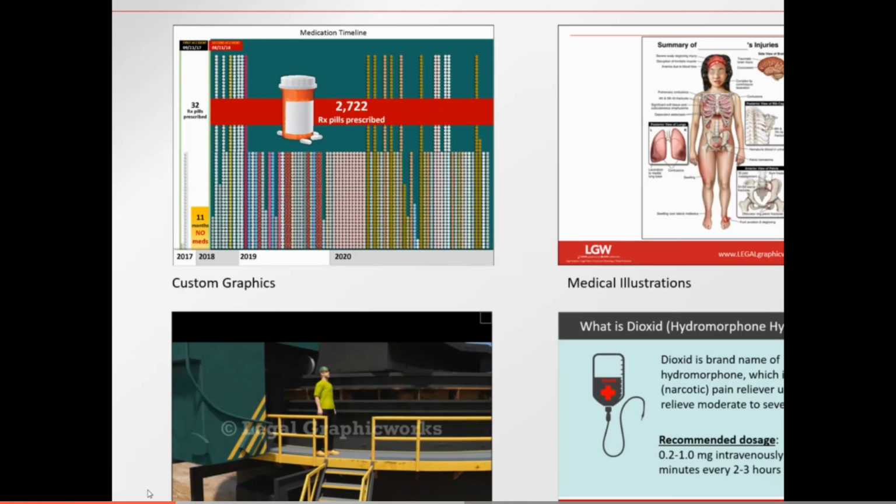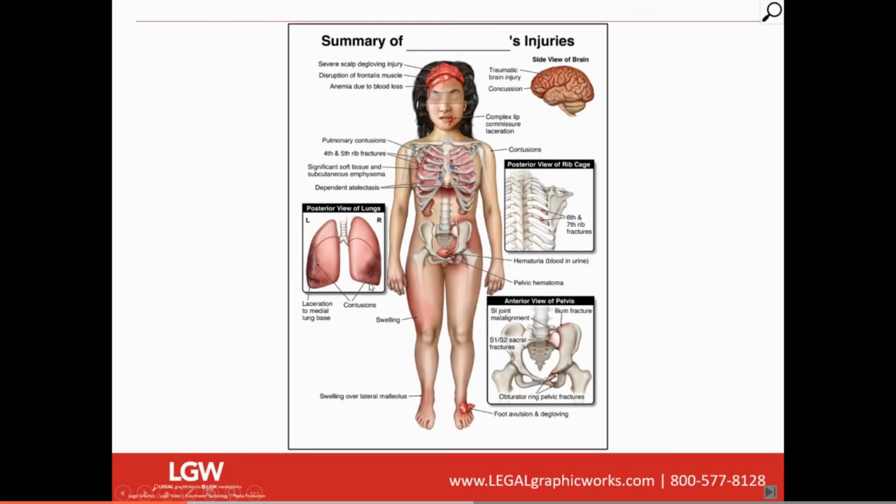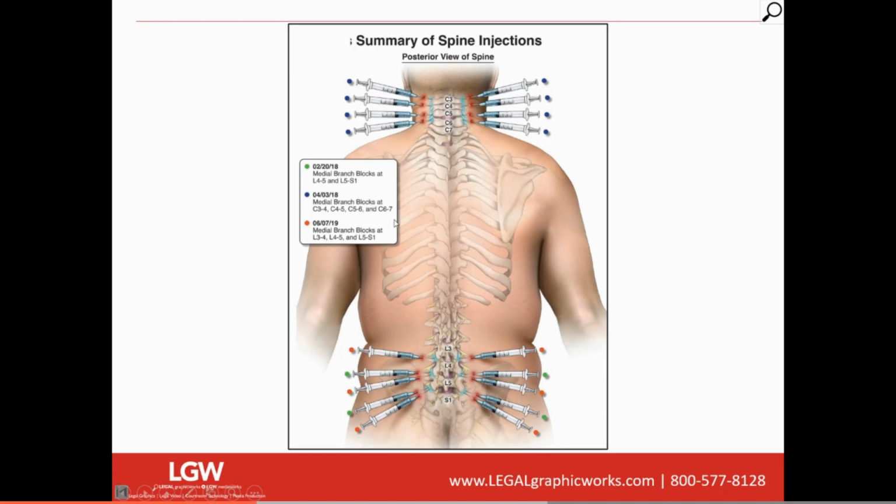So next I want to move on to some great medical illustrations, and we have these available and we can get these to you in a couple of days if you need a really quick turnaround. We can also do 2 weeks. We have stock illustrations and we also have custom ones, which this one is because you can see the real life films for this. All we need in order to create medical illustrations are the operative reports. So it's really, really easy. We'll run a conflict check, get the operative report from you, and we can give you a proposal for your illustration.